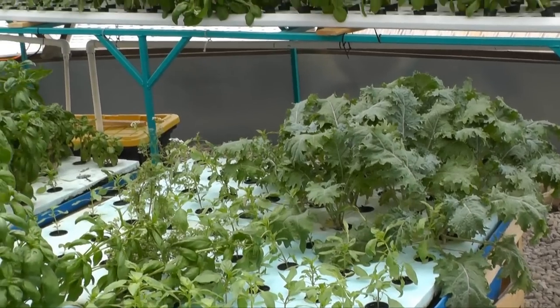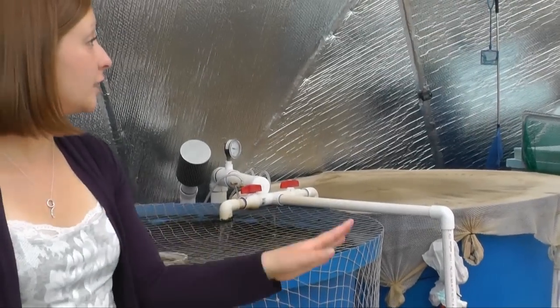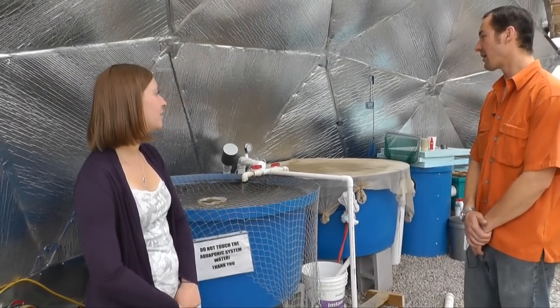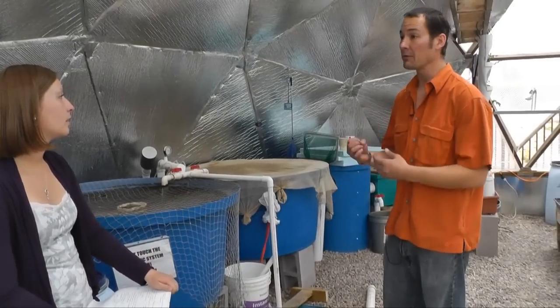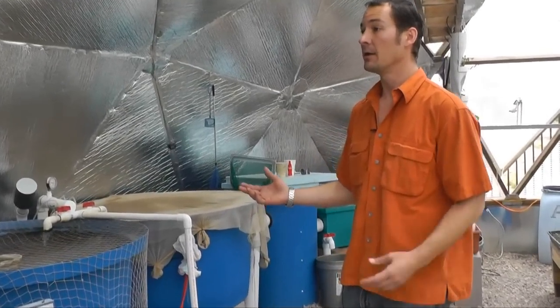So these are tilapia, but if you were to use a different type of fish, would your nutrients be different, or is it the same? Yeah, so your nutrients are going to change based upon the fish. And it's not so much because of the species, but it has to do with the amount of feed that goes in. So this system is designed based upon inputs versus growing space. So you have a set amount of fish feed that goes into this that's based on the square area of your plant growing space.